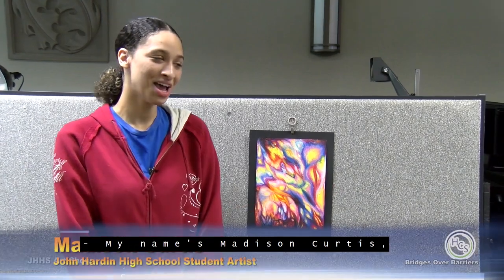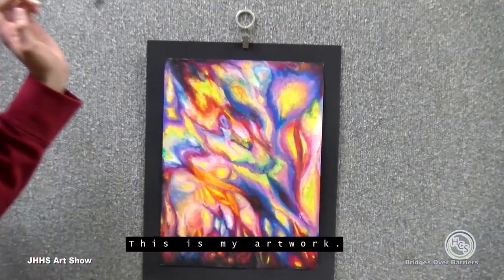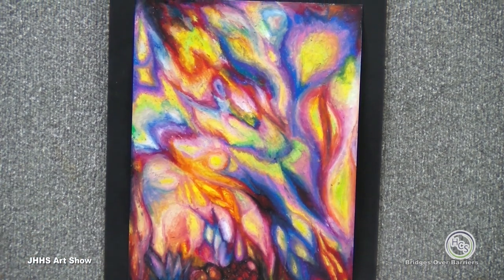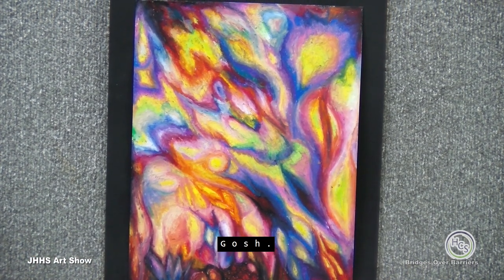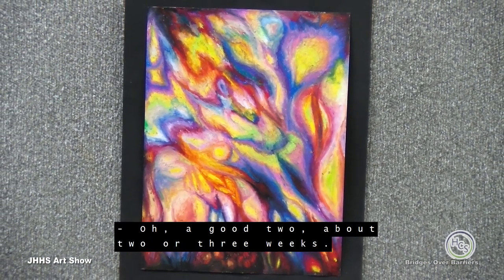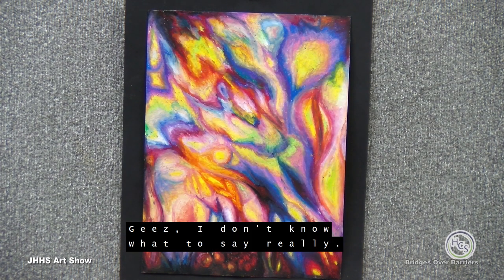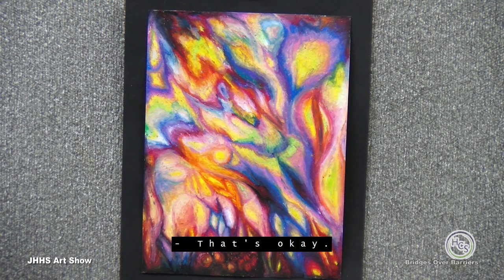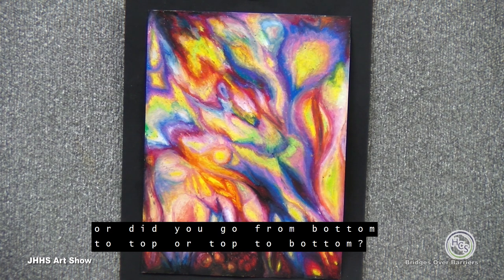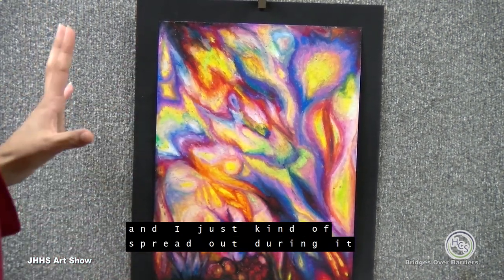My name's Madison Curtis. I am a 12th grader at John Hardin High. This is my artwork. I made it with oil pastels. How long did it take you to make it? About two, three weeks. Did you start with a base color and then add to it, or did you go from bottom to top, or top to bottom? Well, I started in the middle, and I just kind of spread out during it.